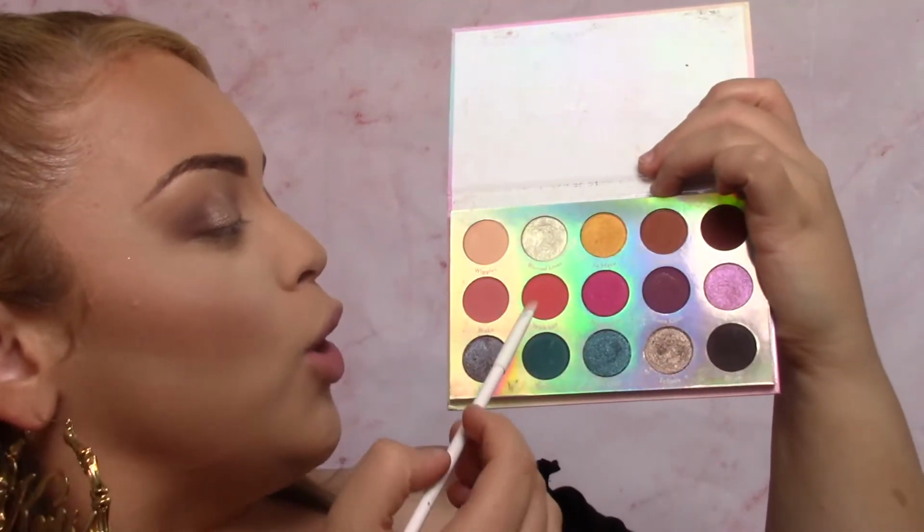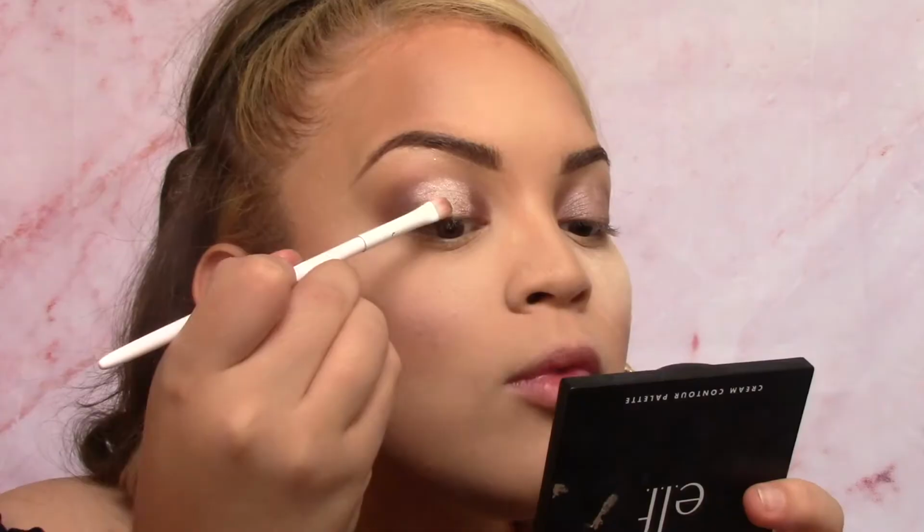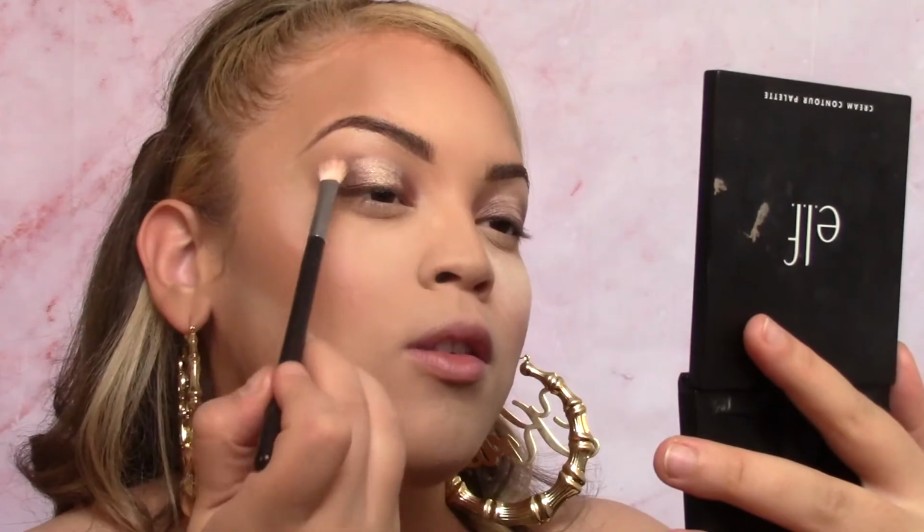Okay, so now I'm gonna go into Blurred Lines right here. It has a little bit of a gold reflect, which is perfect for this look. And I'm gonna place that right in the middle of the eye. Alright y'all, so if you notice, I'm just going back and forth between shades. So what I actually did was went back into that dark brown shade that we've been using from the beginning, just making sure that these are blended. That's kind of what you have to do with these kind of looks. You kind of have to keep going back and forth between shimmers and mattes and making sure things are blended to perfection. So I'm just going to continue to do that.